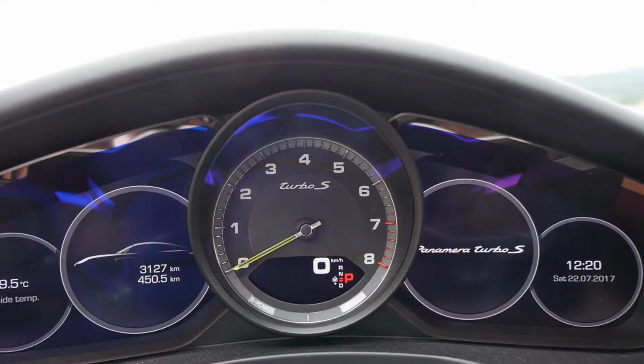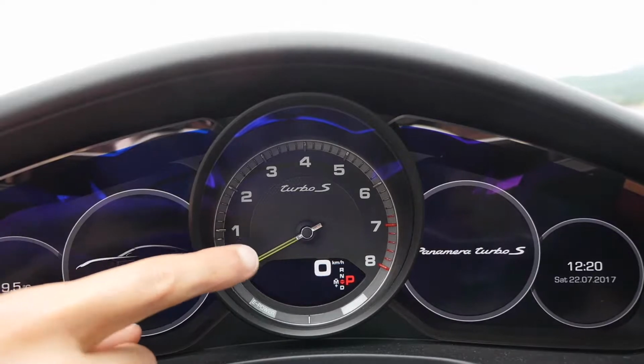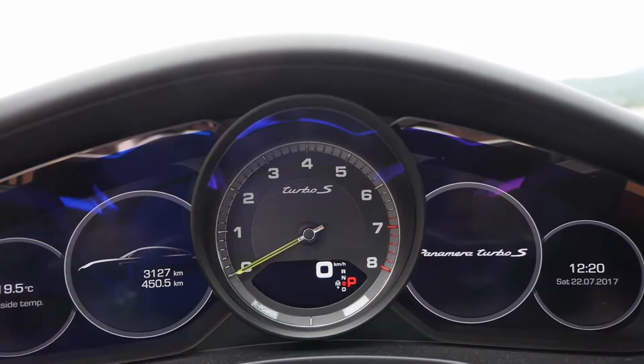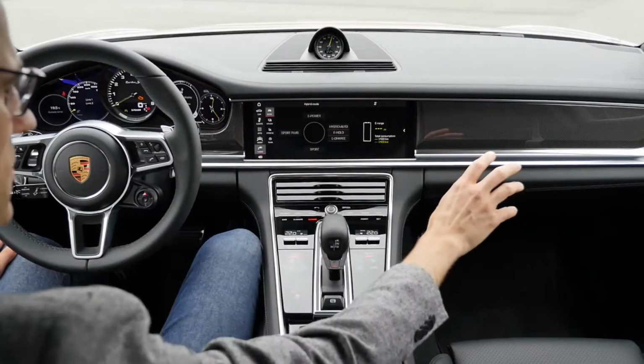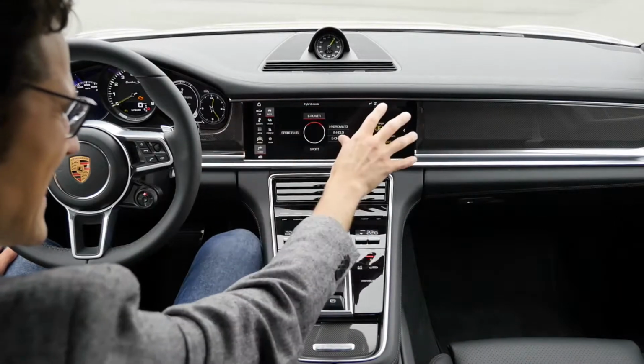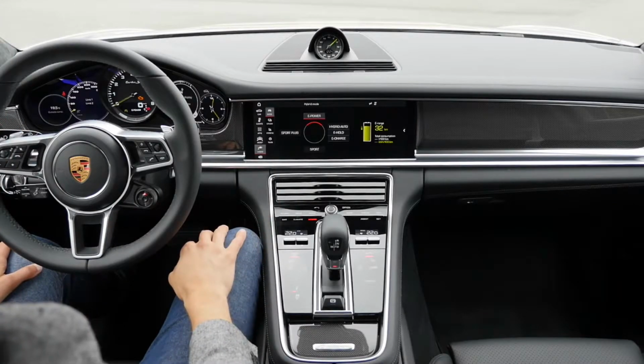So the instruments with the acid green arrow here, nice detail, and you see the outer parts are digital, just the RPM meter is analog. Horizontal stress with the chrome elements, clean design, fewer buttons than in the previous generation.